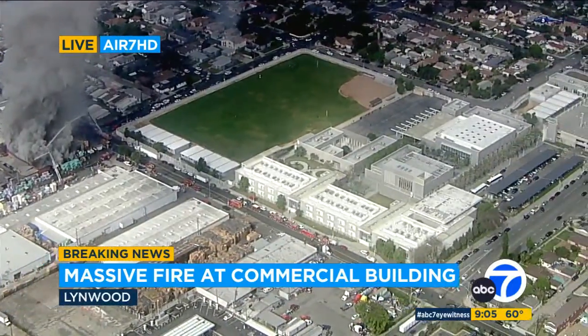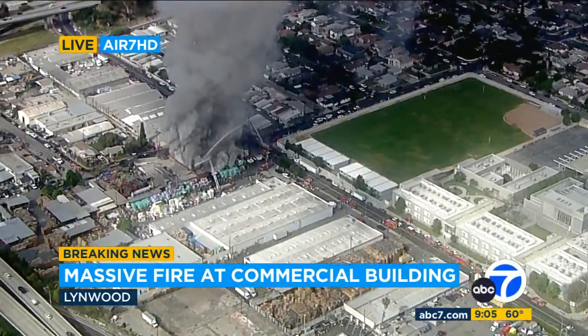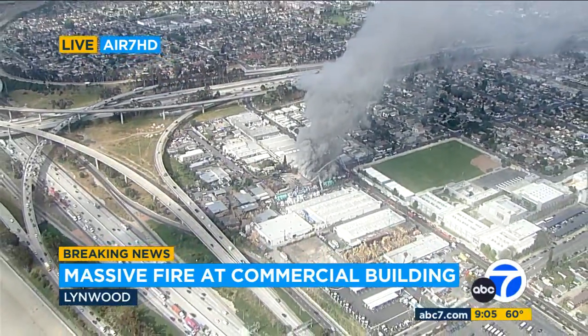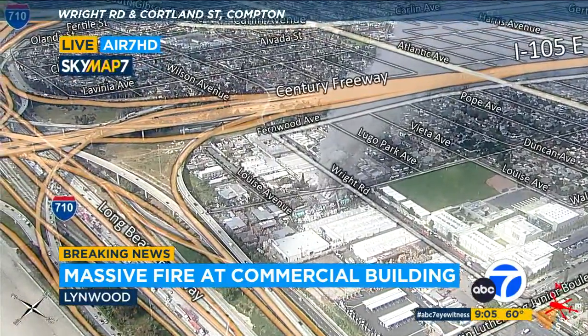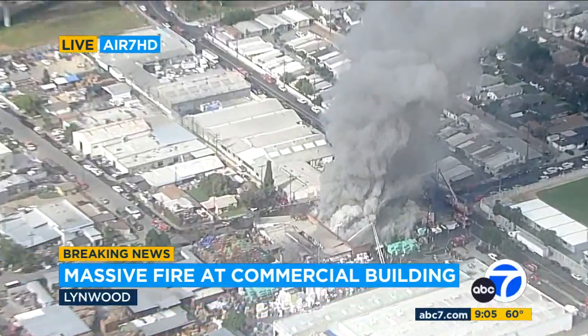I doubt they would cancel classes or anything like that, but they may keep the students inside until some of the smoke dissipates. It's a pretty big plume of smoke. You can see it from Los Angeles. You can see it from Orange County. Certainly can see it from the South Bay. But the good news is it's mostly white smoke pouring off of the structure right now. Just 10 to 15 minutes ago, we certainly saw heavy black smoke coming off of the structure. So they are making progress.